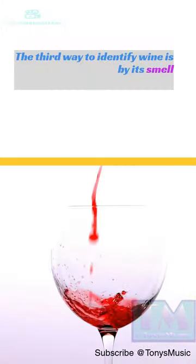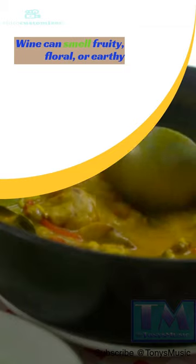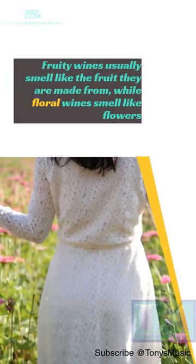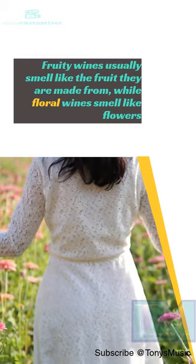The third way to identify wine is by its smell. Wine can smell fruity, floral, or earthy. Fruity wines usually smell like the fruit they are made from, while floral wines smell like flowers.